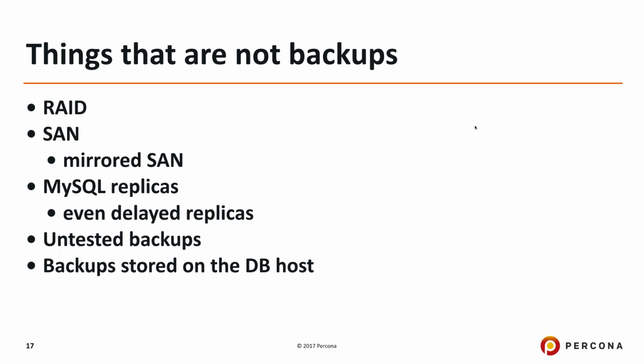MySQL replicas are a little bit better if they're delayed, but it's not going to save you from the subtle data loss that you don't notice for a week after your delayed replica has caught up, and now you've got no way to recover from that. Whatever backups you have, if you haven't tested them, then you shouldn't consider them backups, because you don't know if they're actually restorable. And the last is backups, even if they're valid and tested, if they're stored on the DB host and nowhere else, then that doesn't do you much good when that host blows up or that data center blows up. You lost your database and your backup, sorry.